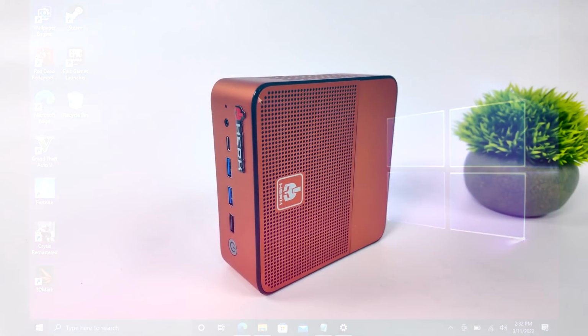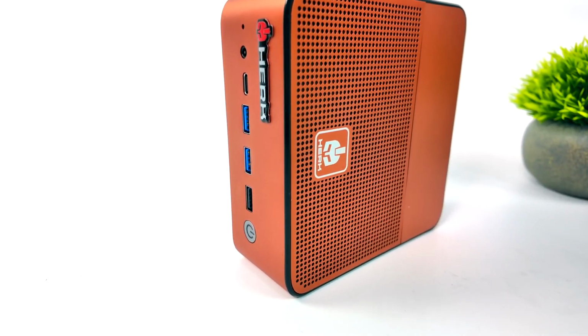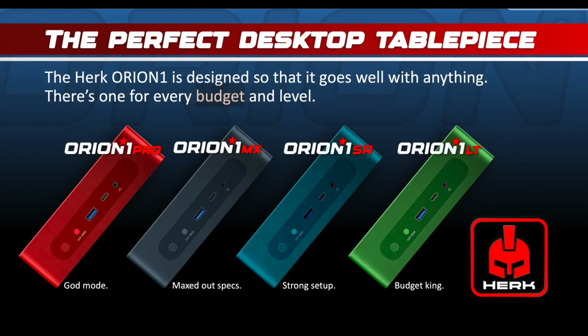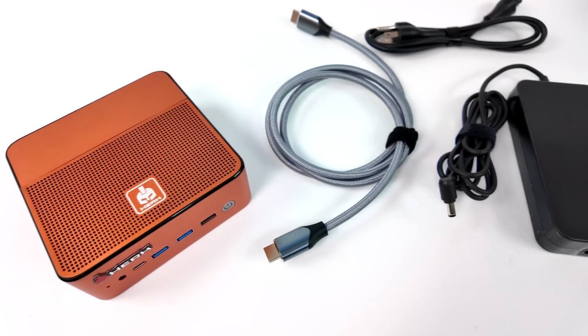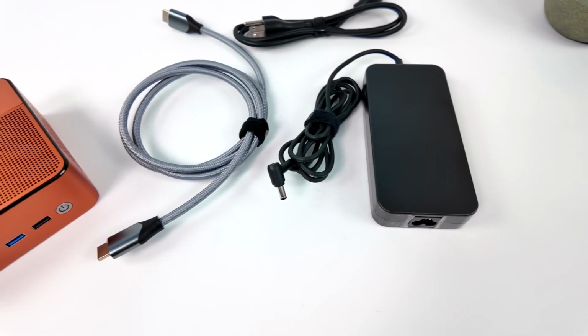Personally, I think this orange actually looks really good. You don't really see this in mini PCs, and the fact that we've got a full aluminum chassis here really does add to the overall build quality of this mini PC. The way it looks right now, their lineup is going to consist of 4 different models. We've got the Pro, which is the one we're taking a look at, the MX, the SR, and the LT. They've also got the extra color variants, green, blue, black, red, and of course, we've got the orange one here. I'm pretty sure they're going to be offering all of these models with extras that you can actually add on in the purchase. But with this here, we got that carrying case, the Orion One Pro Mini PC, really nice HDMI cable, and a 120 watt power supply.